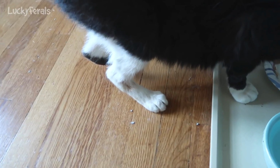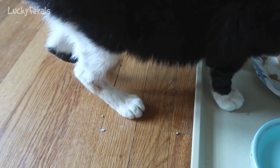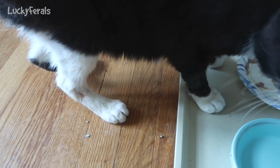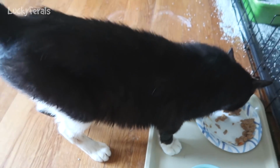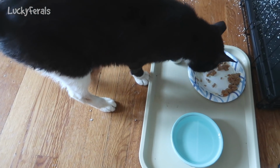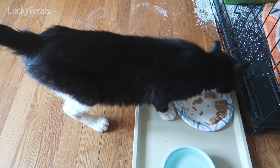This is what I wanted to show you, his back paw. See the back arm? Look how nice and white it is. When he's outside, it's always full of dirt. You're looking beautiful, Ditto. He's looking so clean. Okay, I'm gonna go eat my breakfast now.